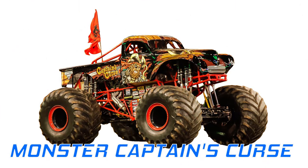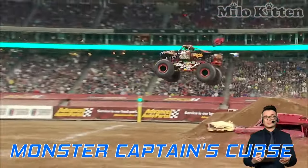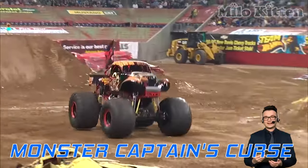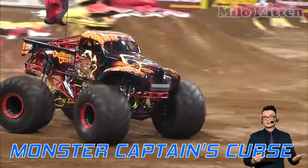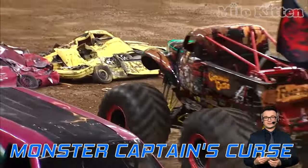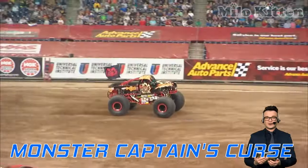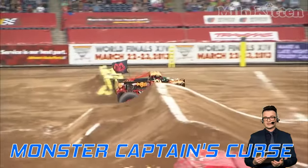Monster Captain's Curse. Captain's Curse is a monster truck created by Monster Jam and Feld Motorsports and competed in the Monster Jam series from 2007 to 2016. Styled after the 1941 Willys pickup truck, the original truck had red and black pirate themed paint.